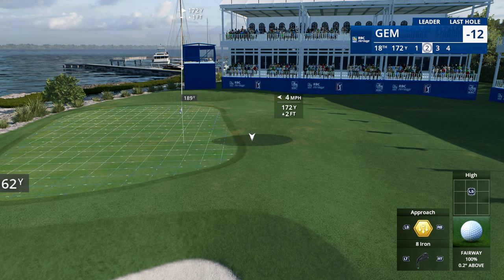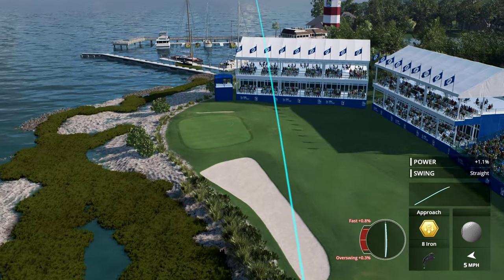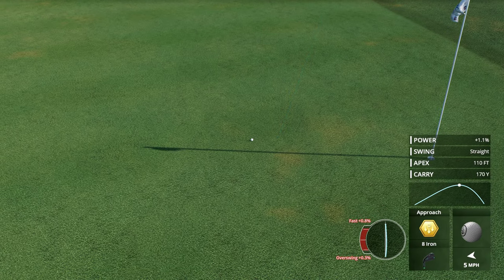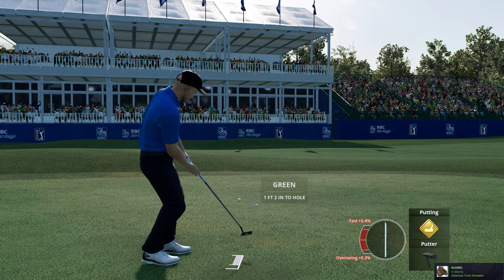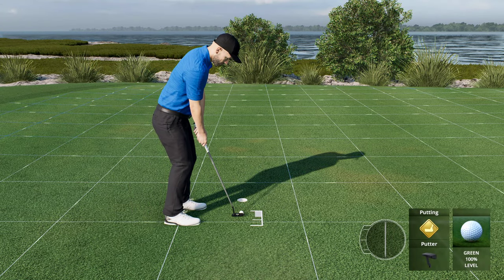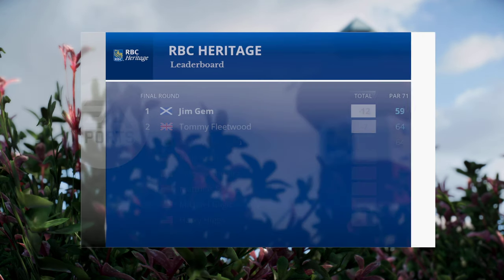Right, approach. Let's put a little bit of loft on this one. Let's try and get this close. Ooh, got a fast overswing. Ooh, that's going to be good, though. Oh, yes. Birdie to finish. Anything inside that was going to be a good shot. So in my book, that's a good shot. Oh, you've got to be kidding me. I thought it might catch that right edge, but it didn't get there. Okay, we'll get the par. We'll still finish at minus 12. Five shots ahead of the field. Not bad. That was needed.